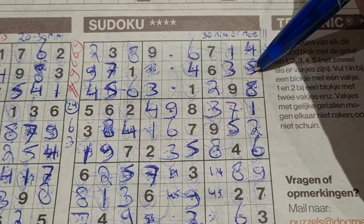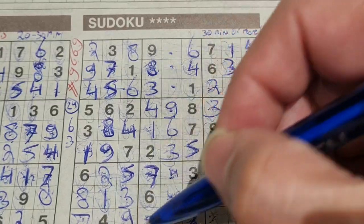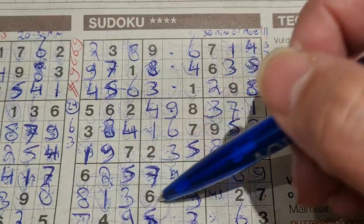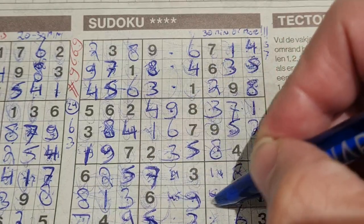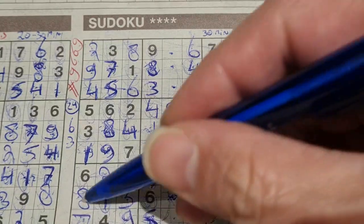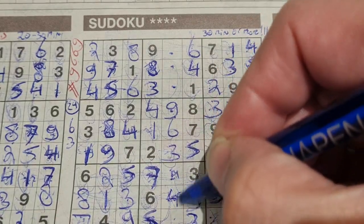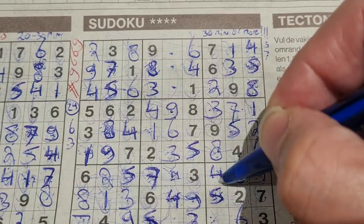5, 4 and 8. We have a 5 now, so this box should be an 8. 5, 4 and 8, we have an 8 now, so this box should be a 5. 5 in this row, 5 in the last row, so the only place left, the 5 should be there. One box left in this row for a 4 and a 5. We have a 5 now, so this box should be a 4. 1 and a 4, we already have a 4 here, so no 4 there. 4 should be here, and the 1 goes there.